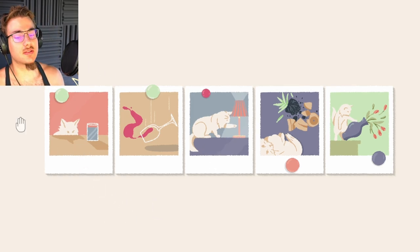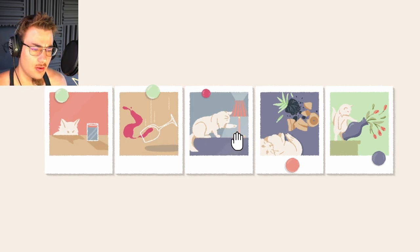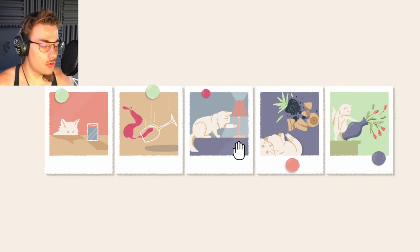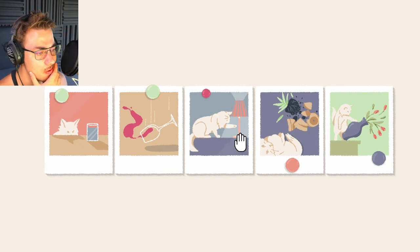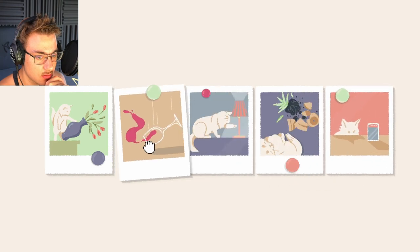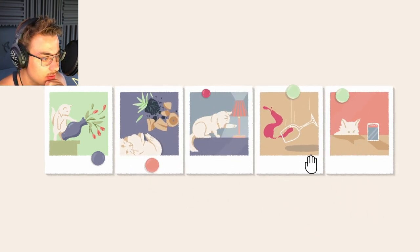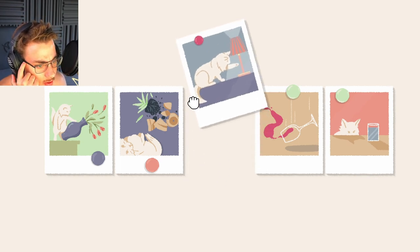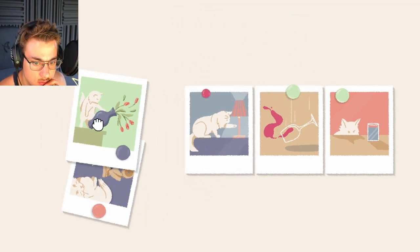So the cat looks at the glass of water. Then the vine falls for some reason. Then the cat is on the nightstand, about to take out the lamp, and then a pot of flour falls to the ground. So you do this, and then pot of flour falls. Then you do mess with the lamp, and then vine falls. I don't know how can you connect these. You can't connect these, can you?